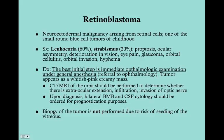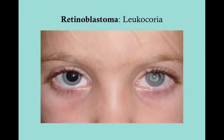What we're not going to do is a biopsy of the tumor. So usually when you think it might be cancer, you think, okay, good, I got to get a biopsy, but that's not here. Biopsy of the tumor is not performed because there's a risk of seeding the vitreous, and that can make things worse and increase the risk of spreading. So biopsy of the tumor, not performed. This is diagnosed by the ophthalmologist on examination with imaging as corroborating evidence.